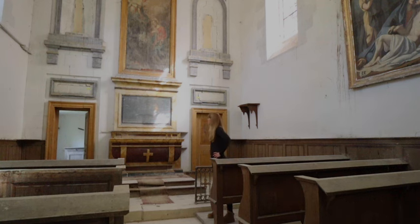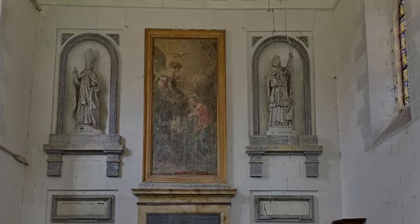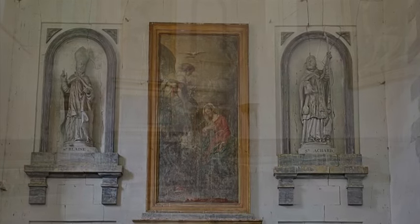So this building, as you know, is falling over and in a terrible state of peril. And as you can see here, there are large cracks in the walls. And when Tim and I first arrived, we were petrified that the two huge stone sculptures that sat in these niches would fall. And so they've been removed to be protected.